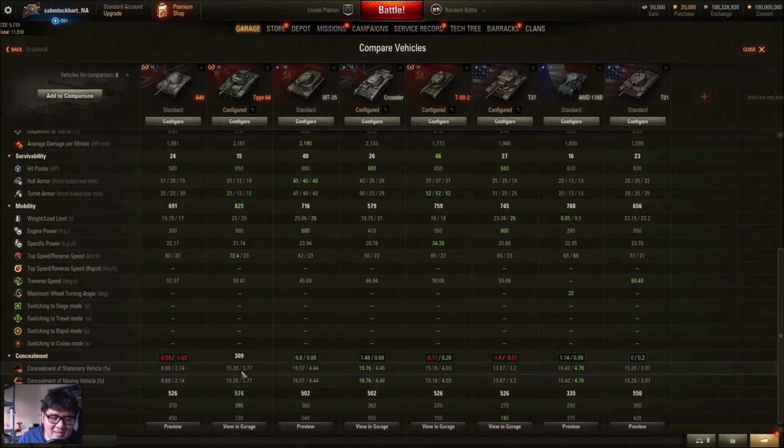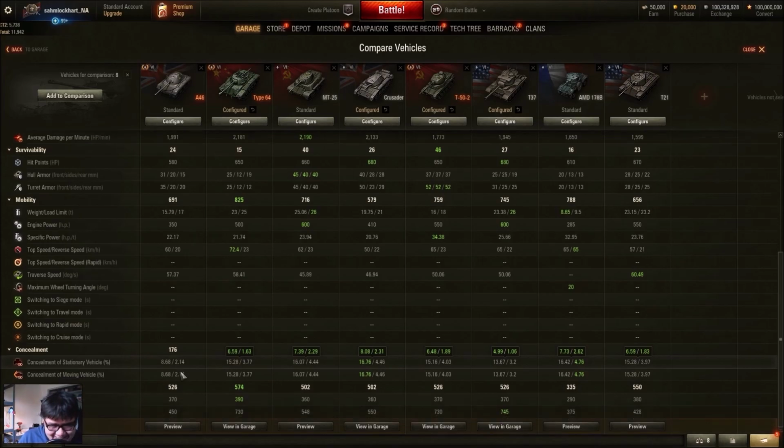Other light tanks have about 16 camo. This thing has only like 8 or 9. It's like half. Why do you have such garbage camo? Also, it doesn't have as good view range as the unnerfed Type 64. So Type 64 escaped the nerf bat for all the light tanks. So that's why it's still pretty decent.